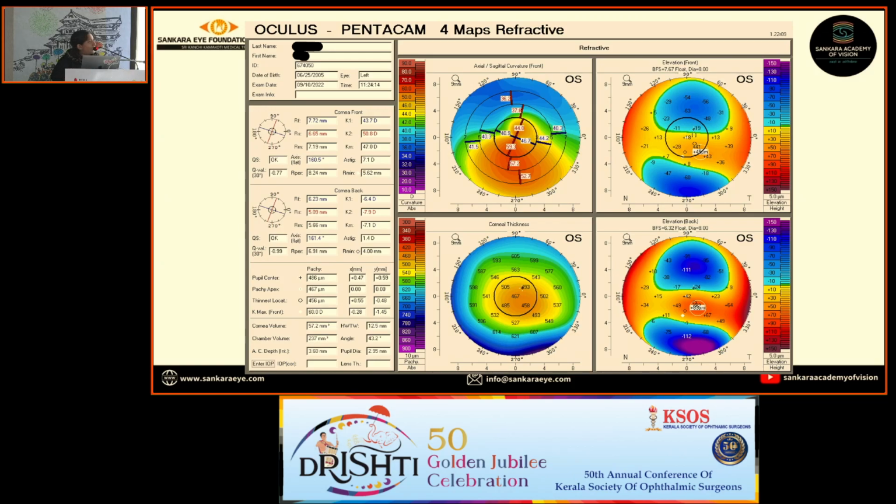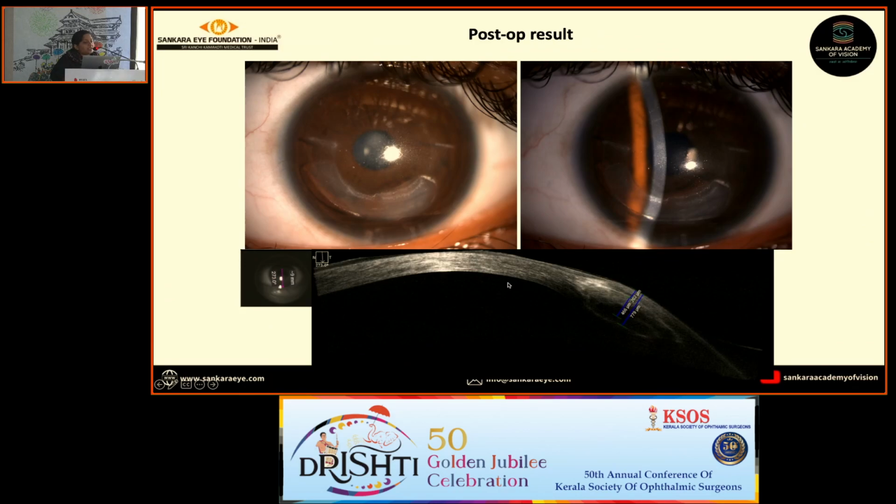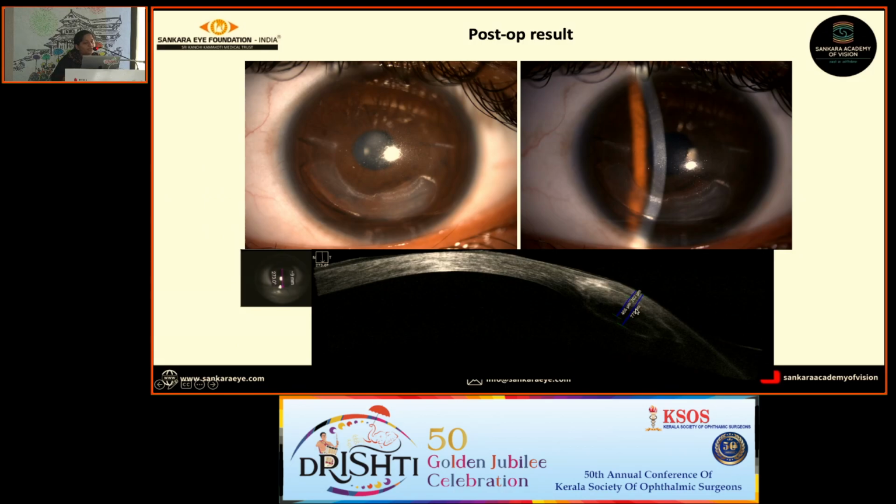This is another patient who came with asymmetric bow tie with inferior steepening. So this is pre-op. Pre-op, the visual acuity was 5/60, improving to 6/18 with 3.5 diopter cylinder. Here the steep point is around 59.3. This is post-operative, where you can see it's well flattened, and the steep point is around 45.4. The visual acuity improved from 5/60 to 6/36, improving to 6/9 with 3 diopter cylinder. So this is the clinical photograph of the same patient, and you can see the ASOCT image where the CAIRS is implanted at 200 microns depth.